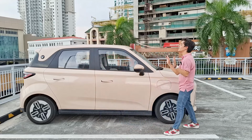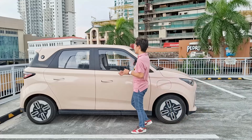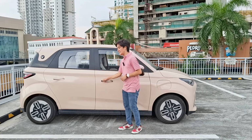I do not talk about this that much. So if I walk away from the vehicle, it will lock itself. But if I go back, it will unlock itself. One of the, I think, if not mistaken, two vehicles in this segment that has keyless entry and exit.